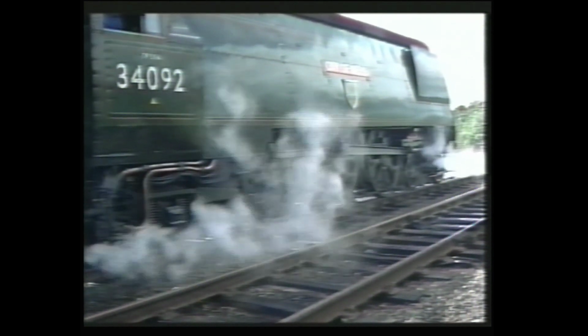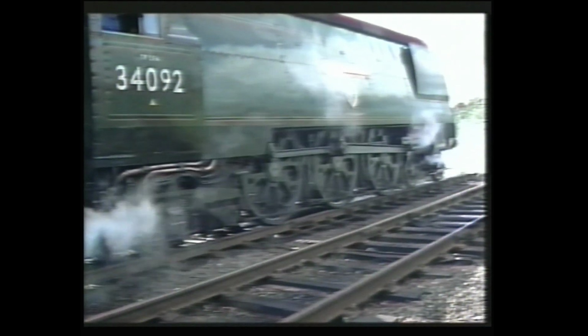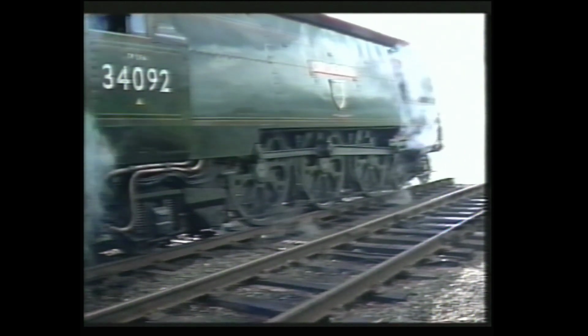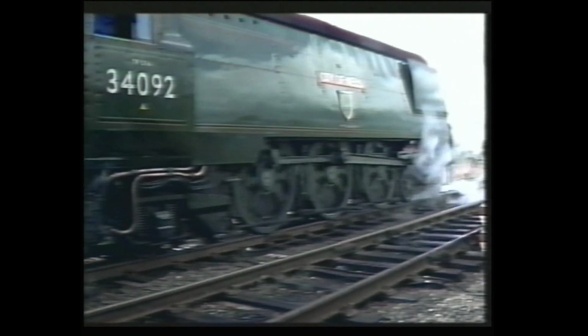A great variety of motive power is to be seen on mainline steam specials, quite often with a class of engine not native to that area. A typical instance is seen here with Southern Railway West Country class City of Wells experiencing a bout of wheel slip as it moves its empty train into the sidings at Appleby.